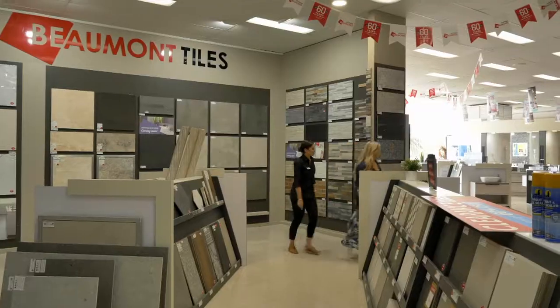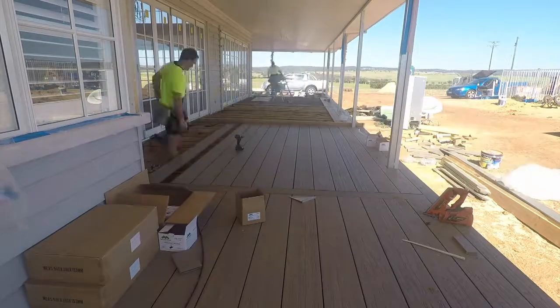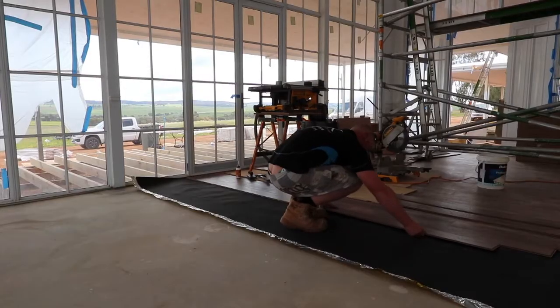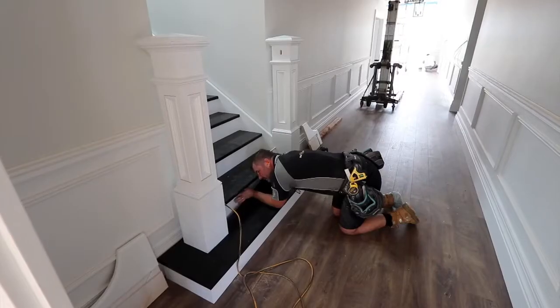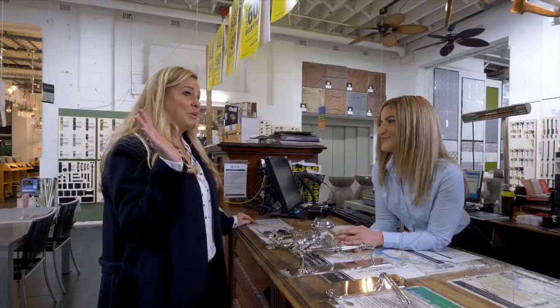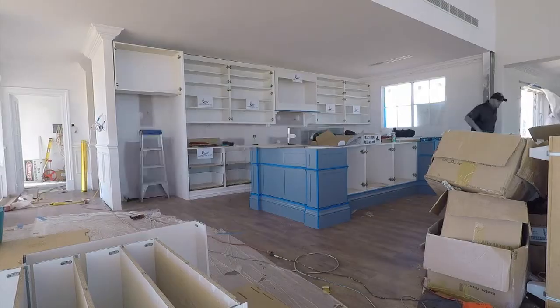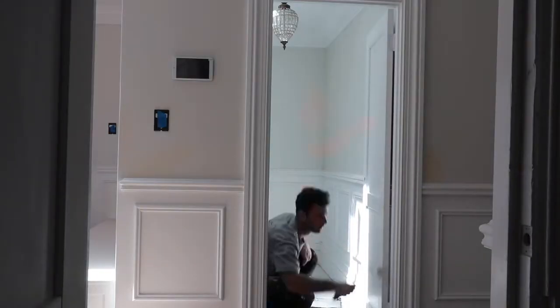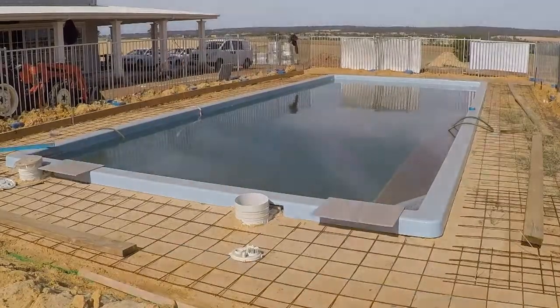The next few months, progress is quick. The new tech wood decking surrounds the house, the steel poles are wrapped, the floorboards go down and the stairs are installed. Natalie jets to Melbourne to choose the handles and hardware, kitchen and cabinets go in, lights are hung, rooms are painted, outside the pool is in, and the landscaping is kicked off.